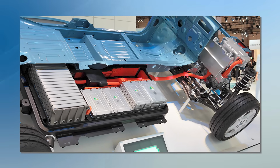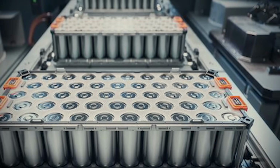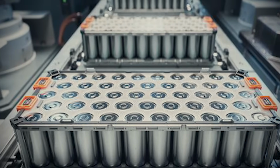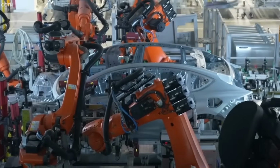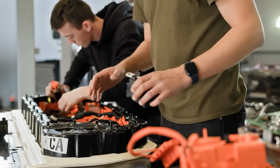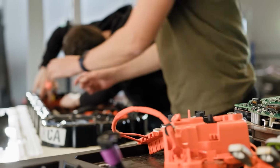One of the key changes is in the battery's makeup. Many EV batteries use materials like cobalt, nickel, and manganese to increase energy capacity. However, these elements come with big problems. They're costly, hard to obtain, and can make batteries unstable. BYD went in another direction.